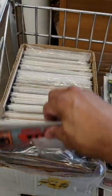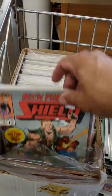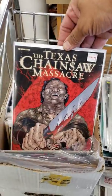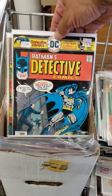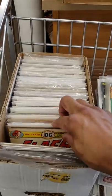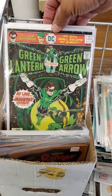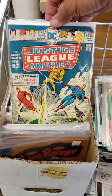Zorro. This one, Nick Fury number 4, $24. Chainsaw Massacre, $25. 15 for Detective. $5 for that one. $10 for Flash. Let's see, what's this? Green Lantern, Green Arrow. $10.